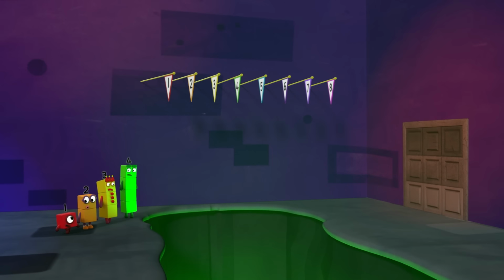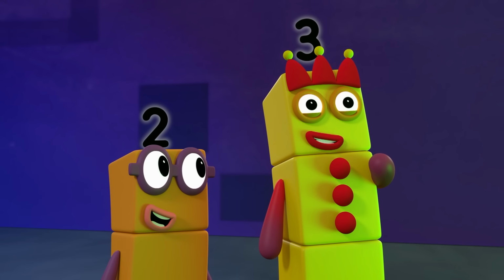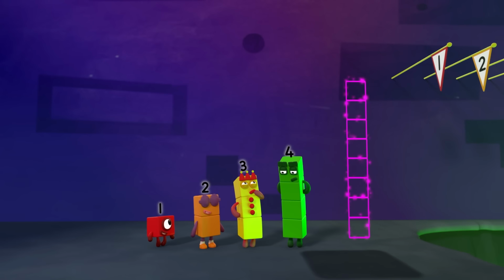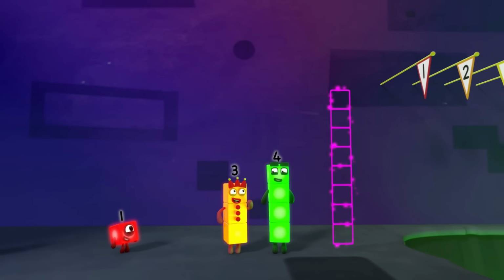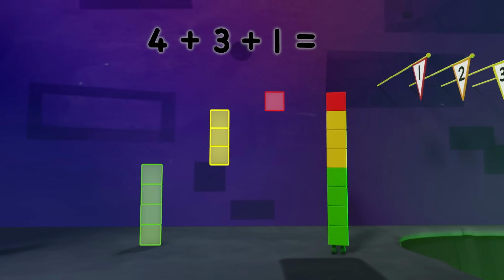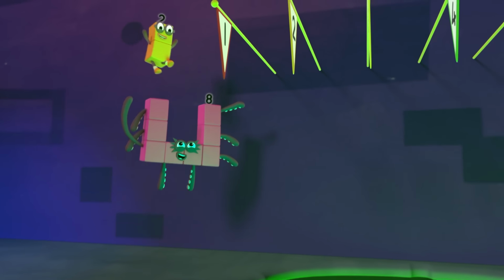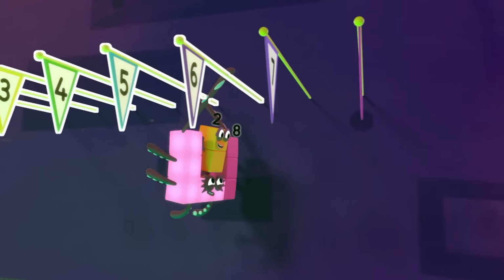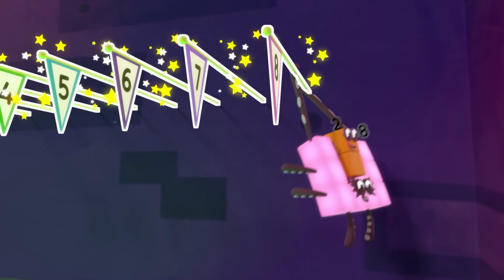We could swing from the flagpoles. We need someone with very long arms to stretch that high. 8. How do we get 8? 4 plus 3 plus 1 equals 8. Octoblocks swing. Please. 1, 2, 3, 4, 5, 6, 7, 8. Swing!